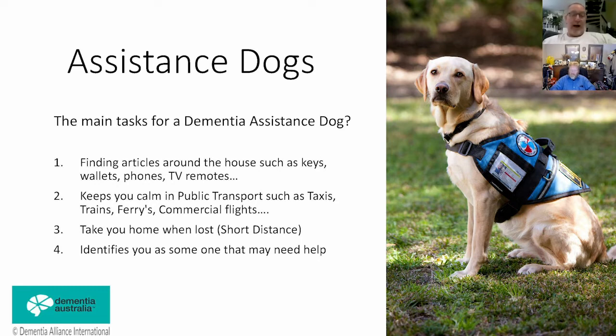Now, of course, I get out and she keeps me calm with public transport, such as taxis and trains and ferries, even commercial flights. We both fly around Australia with Virgin. We get put into the premium economy. Sarah gets the window seat and lies on an absorbent mat, and I get the middle one. So we've got heaps of leg room, and they really look after us. In fact, Sarah even takes her own ticket onto the plane. She holds it in her mouth and walks down. And the cabin crew love it. They always take photos, etc. So it's a lot of fun.